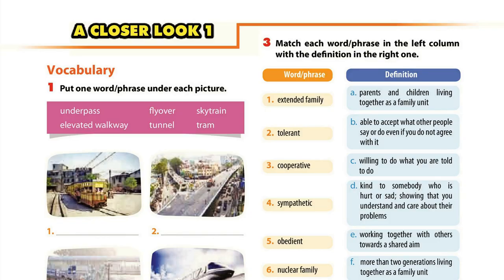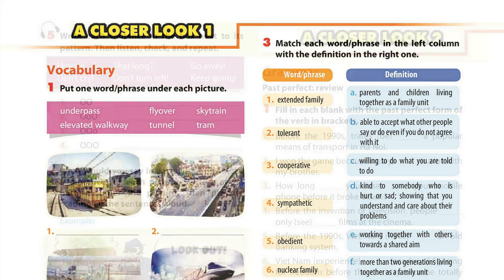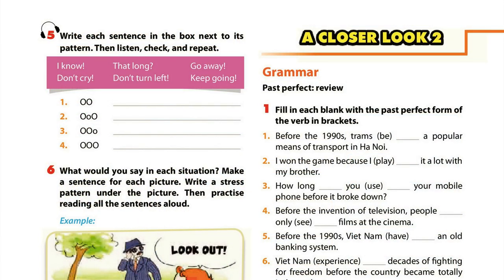Unit 6. Page 63. A closer look, 1. Pronunciation. Activity 5. Write each sentence in the box next to its pattern. Then listen, check, and repeat.